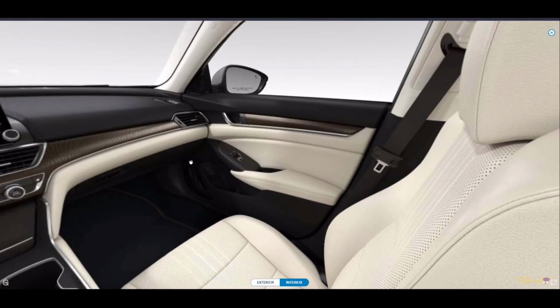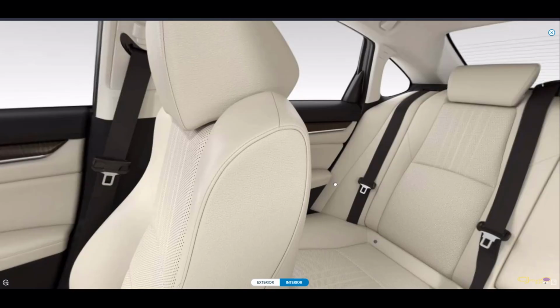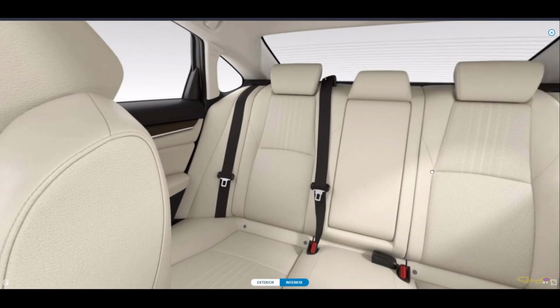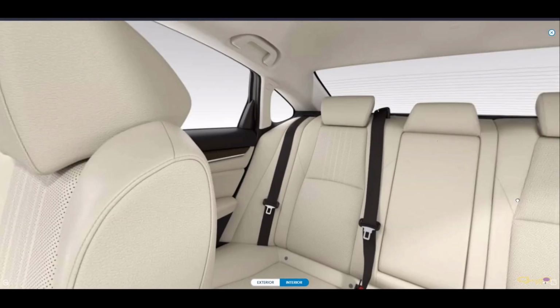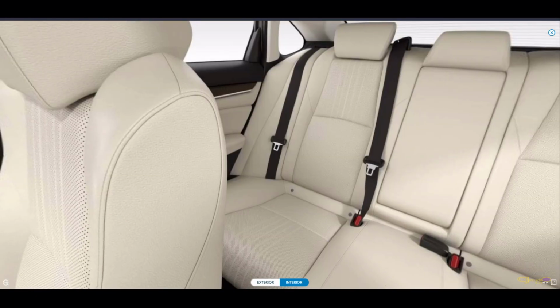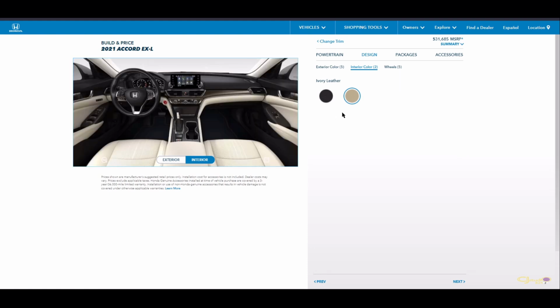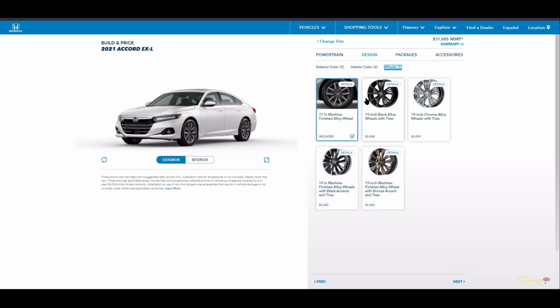Alright, so we're gonna do a 360 screen. That's the seats. Those are the back seats right there. Alright, and that's the roof. Okay, so let's go on with this. Alright, so we're gonna stick with the tan and then the wheels.